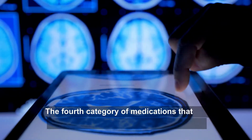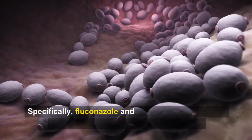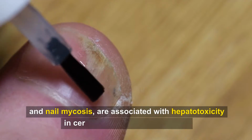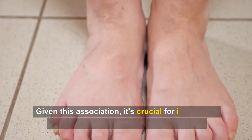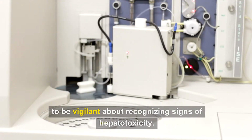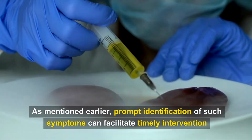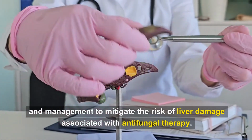The fourth category of medications that can potentially impact the liver is antifungals. Specifically, fluconazole and itraconazole, commonly employed in the treatment of candidiasis and nail mycosis, are associated with hepatotoxicity in certain susceptible individuals. Given this association, it's crucial for individuals using these medications to treat mycosis to be vigilant about recognizing signs of hepatotoxicity. As mentioned earlier, prompt identification of such symptoms can facilitate timely intervention and management to mitigate the risk of liver damage associated with antifungal therapy.